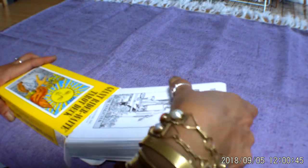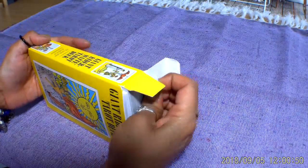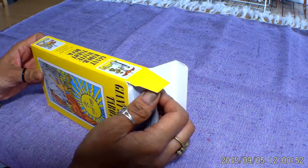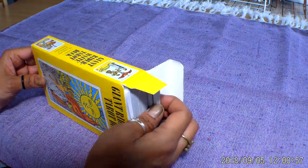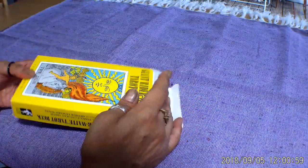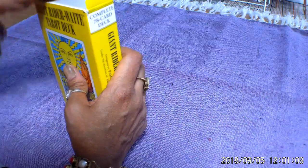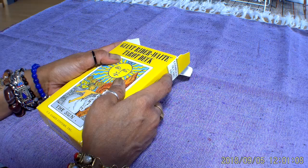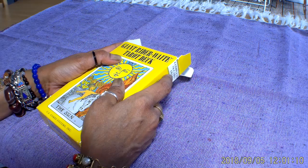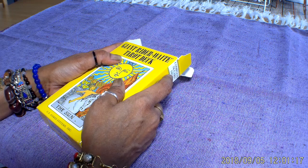So I hope that you've enjoyed this walkthrough, and I shall be doing in the next couple of videos the Radiant Rider-Waite, show you another learning deck, and also a normal size Rider-Waite deck in the same coloring in it, because they've taken the Rider-Waite deck and they've recolored it and repackaged it. They've done everything it can possibly do with the deck because it is such a brilliant deck. Like I said, it's the gold standard.